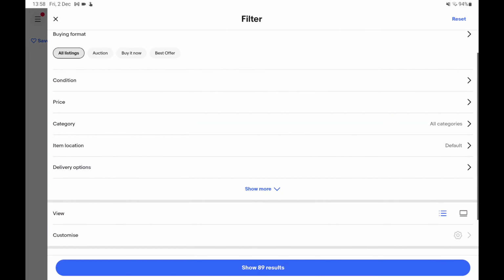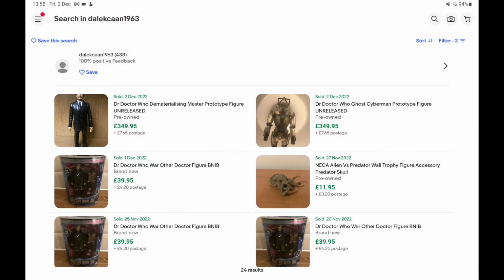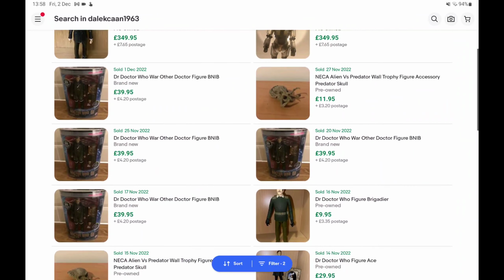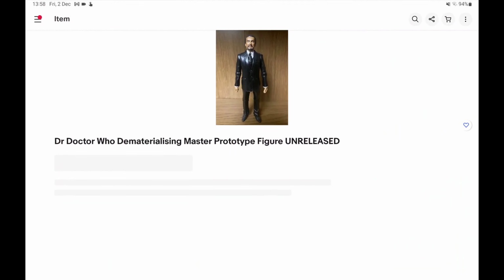Let's have a look. Let's have a look what ones have sold. Let's have a look at sold. So, he sold 4 War Doctor figures, original releases. 45 quid is not a bad price, actually.